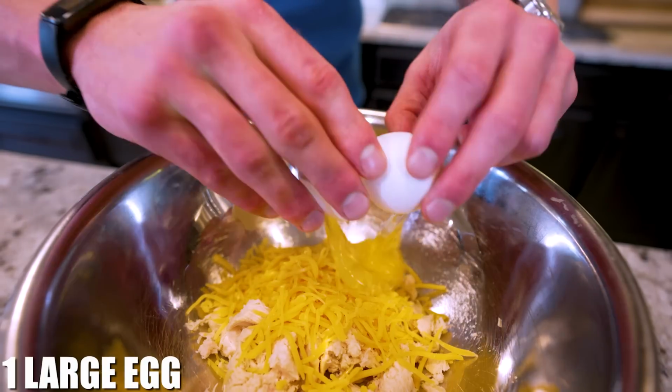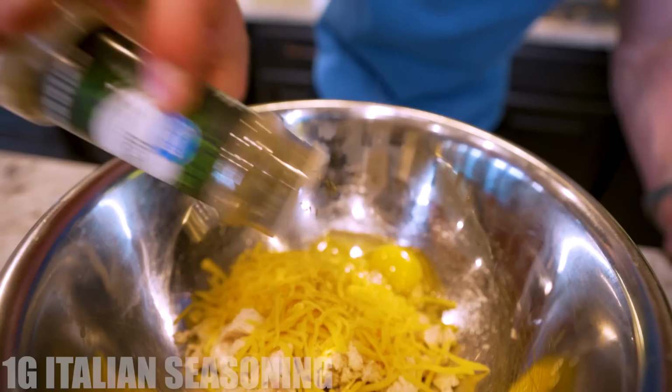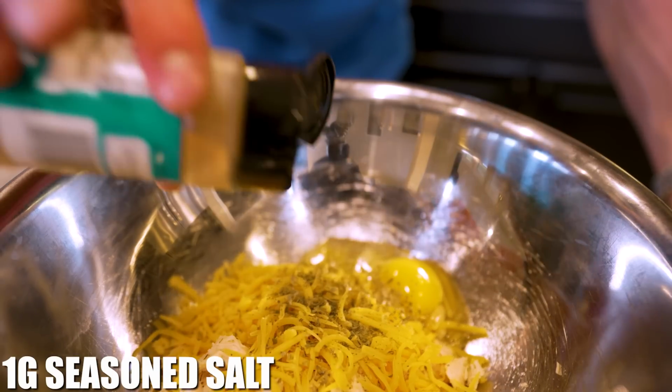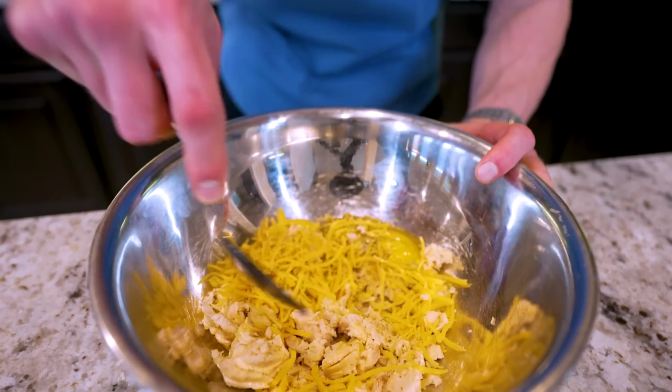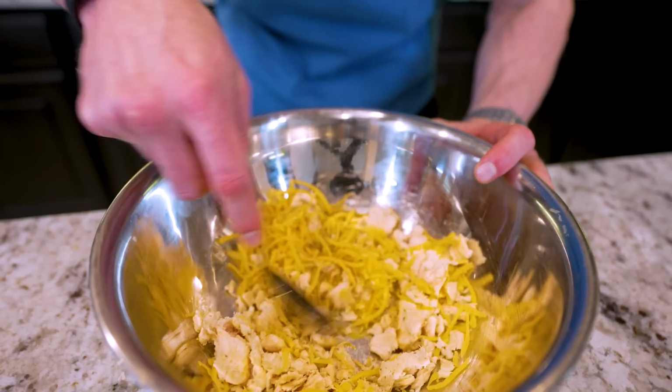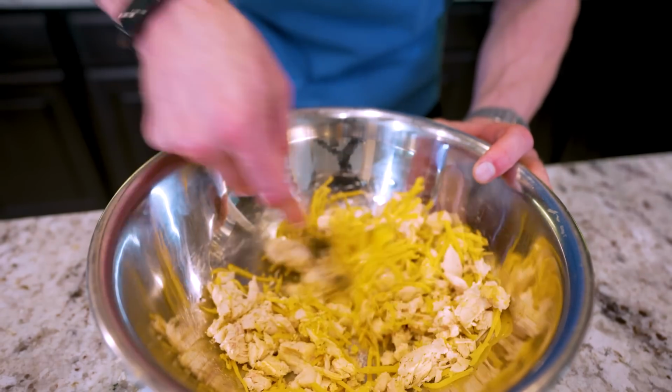And after that, we're gonna crack one large egg in. Then I'm gonna add a gram of Italian seasoning for that pizza flavor. And then to round the whole thing out, I'm gonna toss in a gram of seasoned salt. And then once all that's in here, I'm gonna go in with a spoon, break up the egg, break up this chicken, and get everything mixed up until it's the same consistency throughout.